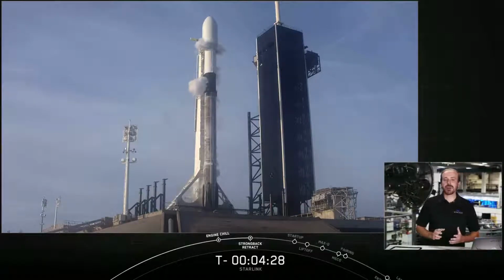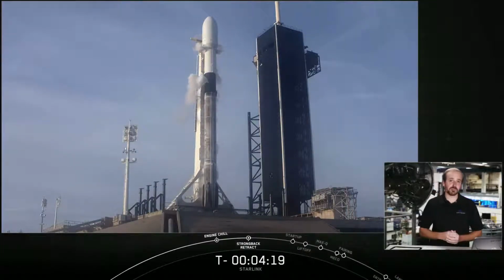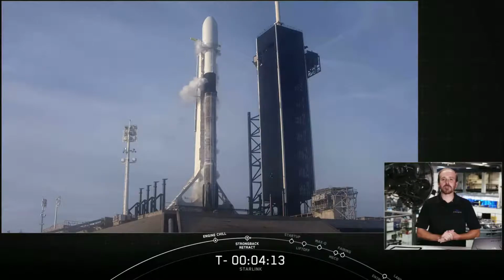We're currently T-minus 4.5 minutes from liftoff, and Falcon 9 is now moving into the final stages of its countdown. Back at T-minus 7 minutes, our engine chill process began. This is where we allow a small amount of that super chilled liquid oxygen to flow into the Merlin engine turbo pumps prior to the full flow of liquid oxygen into the vehicle.